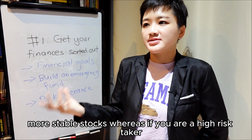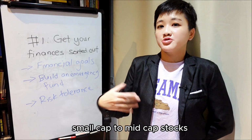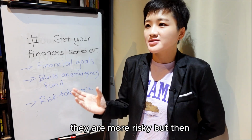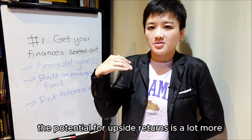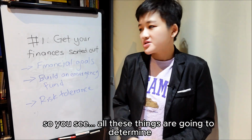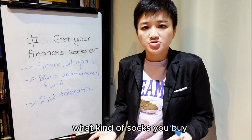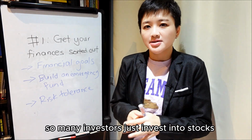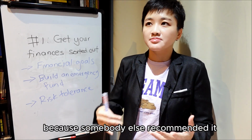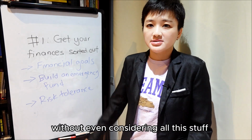Whereas if you're a high risk taker, then the majority of your portfolio should include small cap to mid cap stocks. They are more risky, but the potential for upside returns is a lot more as compared to large cap stocks. So see, all of these things are going to determine what kind of stocks you buy. So many investors just invest into stocks because somebody else recommended it, without even considering all this stuff.